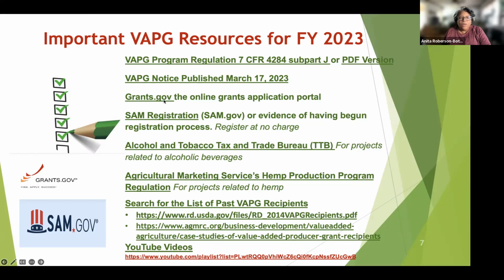And also, you're going to want to go to grants.gov that we spoke of before. And you're also going to want to have a SAMS.gov registration. SAMS stands for the Systems for Award Management. And this is the vehicle, which is separate from grants.gov, that you have to register in order to receive funding from the federal government. It's sort of like a procurement portal and a finance portal mixed together.